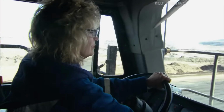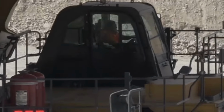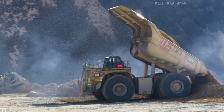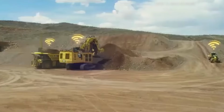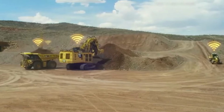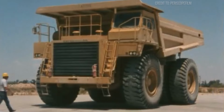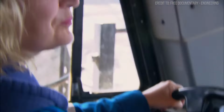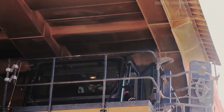What happens to the men and women who have spent decades mastering these machines? The people who built careers on knowing what a hydraulic wobble sounds like, or how to feel slippage on loose gravel. A world of autonomous mega machines is coming, but we're not just replacing drivers. We're replacing an entire culture of industrial skill and experience. Are we witnessing the last human generation of the world's biggest machines?